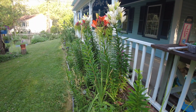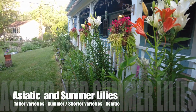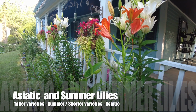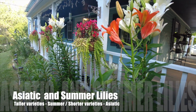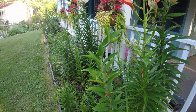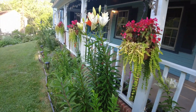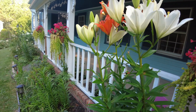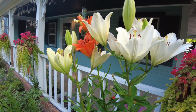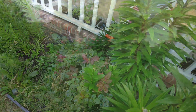Towards the side of the house, as you see over here, are my summer lilies and my Asiatic lilies. The Asiatic lilies and the summer lilies both do tremendously well. It's just that the deer seem to love them as well. So they come by during the evening or at night time and eat the buds. So it's a fight for survival that I'm still trying to figure out. At the moment, because the summer lilies at the back have grown quite tall, it gets a little difficult for the deer to eat them as well.